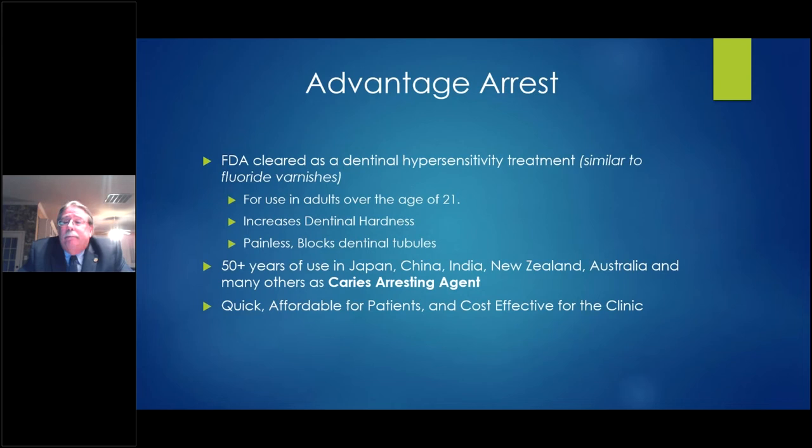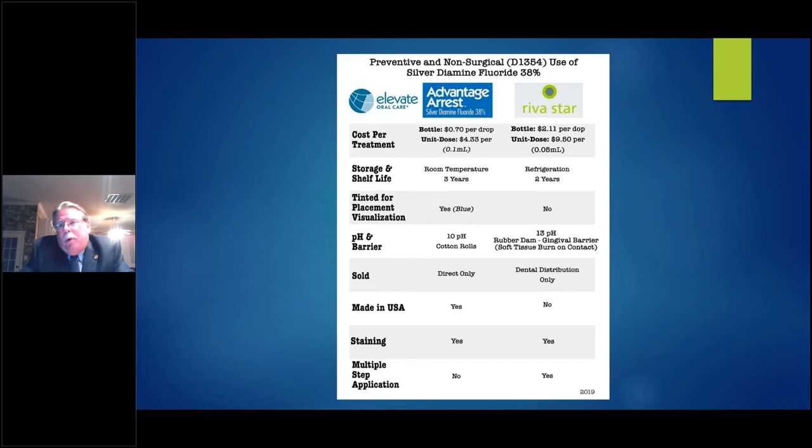So this is a comparison of the products. I'm under limited time, so I'm going to kind of rush through this, but again, you can go find this online if you want to look at it. But the key point I want to look at here is the pH, which I brought up a little earlier. Advantage Arrest is a pH of 10. So obviously you're trying to keep it on the teeth, but invariably you're going to get it on the gingiva. Well, at 13, I want you to remember how basic that is.